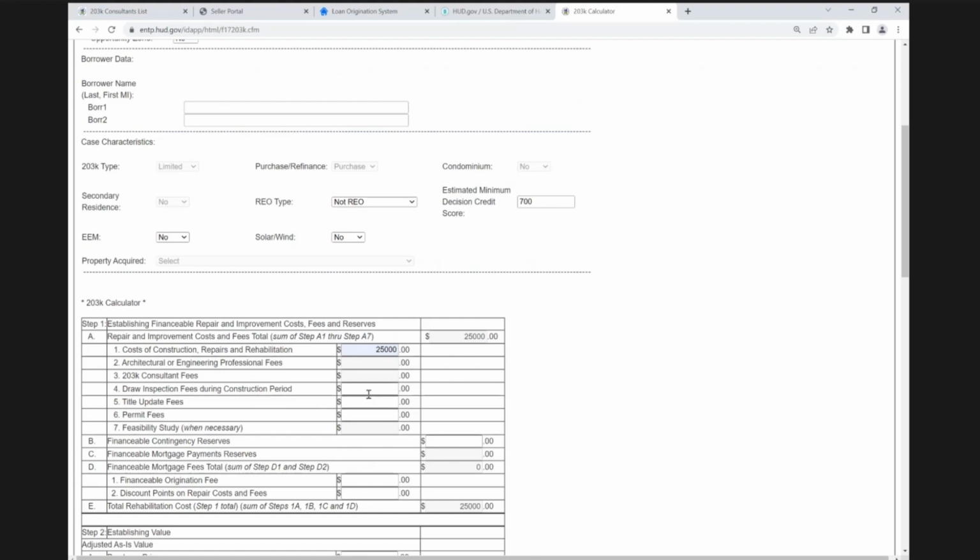On a limited, you only need to enter 2 draws, and each draw, it's a company we use, it's $150 each, so 2 draws is $300. If there was a consultant, again, remember I said you're going to call the consultant. After the loan is closed, we handle the draws for you, but how much are they going to charge? When the report comes in from the consultant, it'll be recapped on his report, but this is your max mortgage worksheet you're doing when you're first taking your loan application.